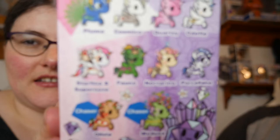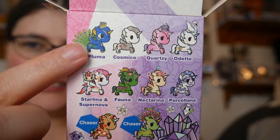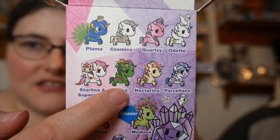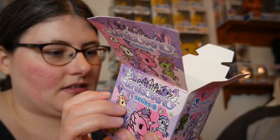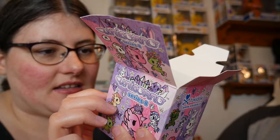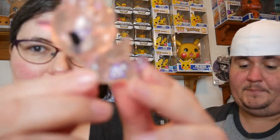This is what's in there. The possibilities. And we have that one. I know we have Pluma, but I don't know what other ones you have. That one. Fauna. And I think I have Porcelina. Maybe? In the bedroom. I don't know. So we'll just see. I know I have the peacock one. I don't know that I have this one. I might have this one. I have to go look.